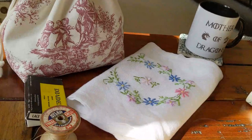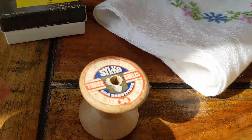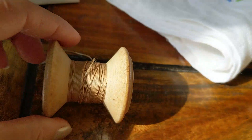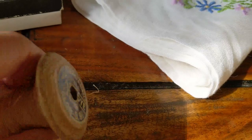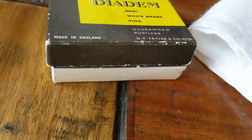Anyway, I just wanted to show you what I picked up yesterday in my little foraging around. So, look at that. Isn't that lovely? Not much actual thread on there, but I did a little happy dance when I saw that. And these. It's just the idea of who was using these things. I love to collect things like this.